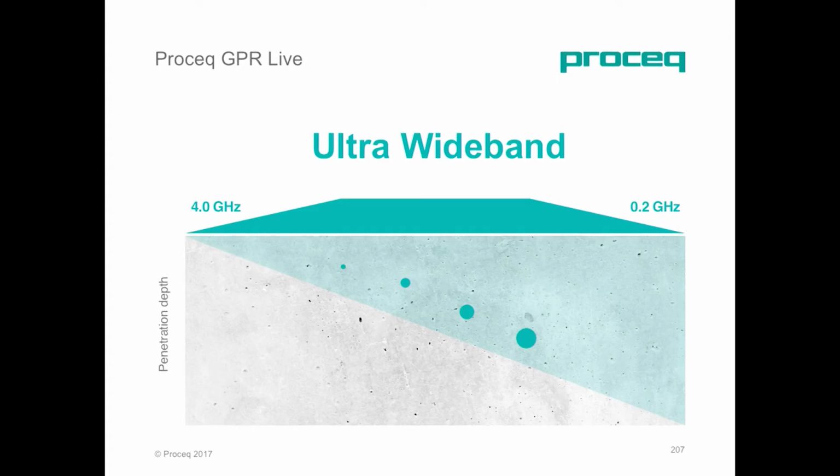So we have integrated frequency from 0.2 gigahertz up to 4 gigahertz with a focus on all the relevant frequency that are needed for concrete inspection.